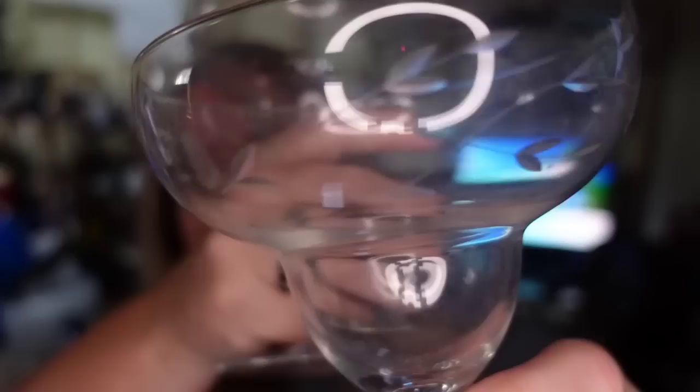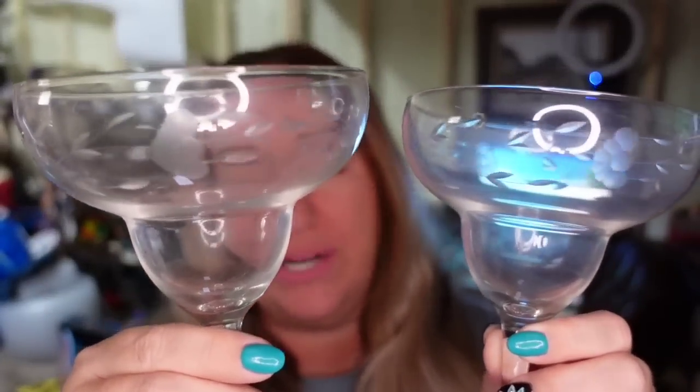Up next, I've had these for over a year. These are Princess House. If you see there that etching, it is very typical of Princess House. So it actually is four of these cups. Sold for $27.27. I only paid $5, so they're going to be about a $16 profit, but they took over a year to sell.